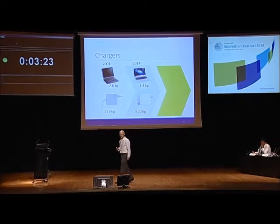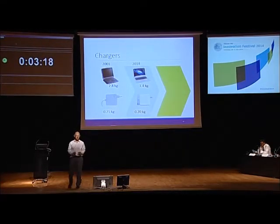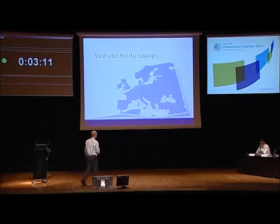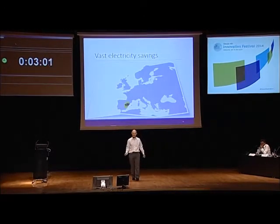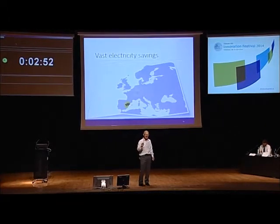The second market we're addressing is chargers for devices. Think of your laptop, it's gotten smaller, but your charger is still bulky. Our technology allows 5 times smaller chargers. Most chargers have energy efficiencies below 80%. When we increase that to 90%, the world will save electricity corresponding to 1/3 of the Spanish consumption. Lighting requires even more energy. Our technology solves some of the main problem with the LED lighting, which has the potential to save half the European electricity consumption.